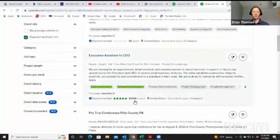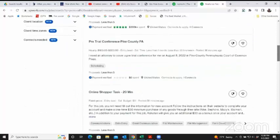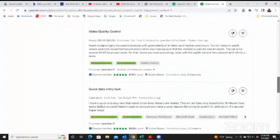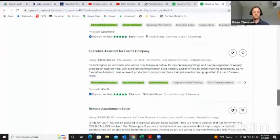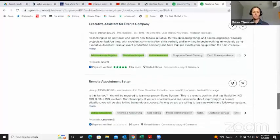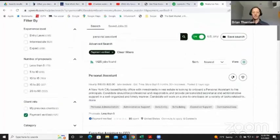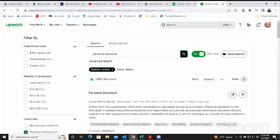So this one has spent 300K. It just means that they pay on time and have verified their accounts. They have connected their bank accounts to Upwork, and that's why they got verified. And they've got a star rating program here. What's nice is both employees and employers can rate each other.